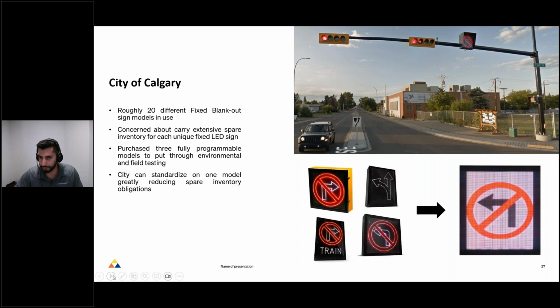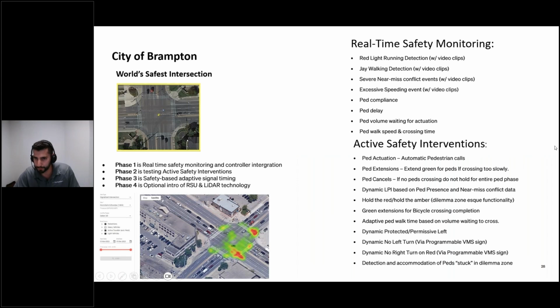And the final application I want to chat about today isn't directly related to fully programmable blankout signs, but I thought it was interesting to discuss. This is an example of a dynamic safety solution we're working on with the city of Brampton, and we call it the world's safest intersection. And that's because we're implementing some very cutting edge technology here, and that's that smart operations product I referred to earlier. And it's a fairly complex project, and the deliverables are staged such that we can perfect, test, and develop functionality as we go along and as we work with our partner, the city of Brampton, to improve intersection safety.